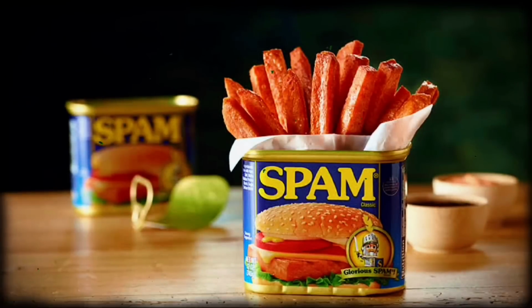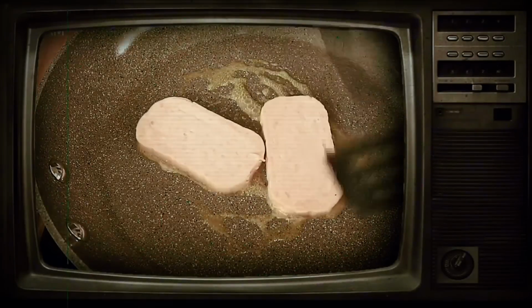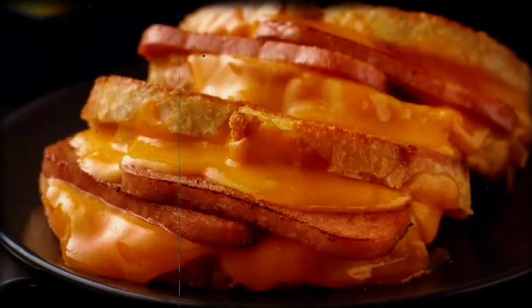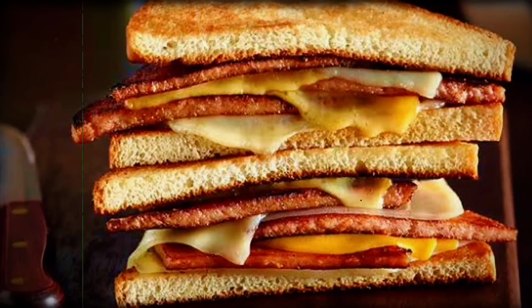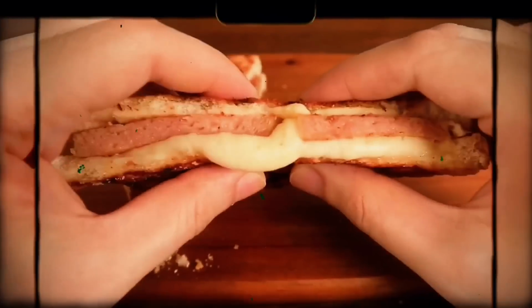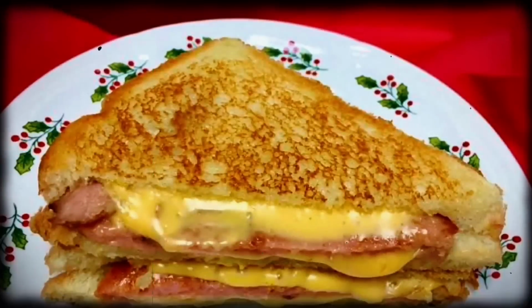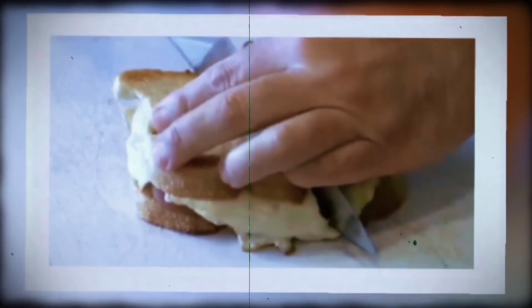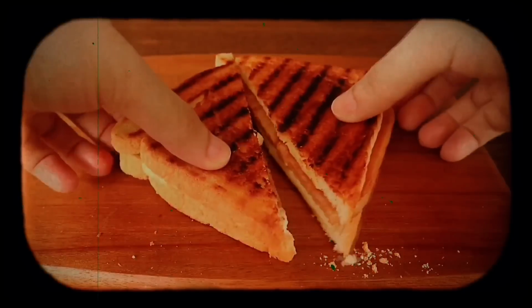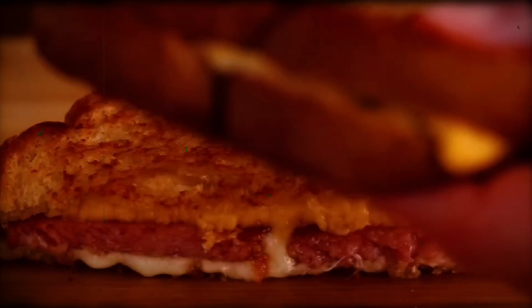The classic version used cold Spam straight from the can, but the elite variation featured Spam that had been lightly fried, creating caramelized edges and enhanced flavor, though this required evening preparation and morning assembly. The Spam and cheese sandwich maintained structural integrity better than most lunch options, rarely suffering from squishing or sogginess, even when placed at the bottom of a heavy lunch bag. Cutting technique mattered. Cutting diagonally created two triangles with interesting Spam exposure patterns, while a straight vertical cut resulted in more traditional rectangles.